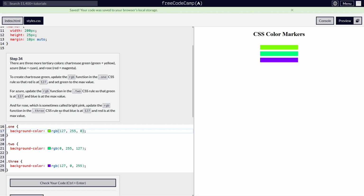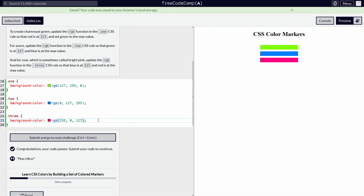Red is 127, green max value. Green is 127, and then the other way around. Azure, also very nice. Microsoft. RGB, 255, 127. Very nice.